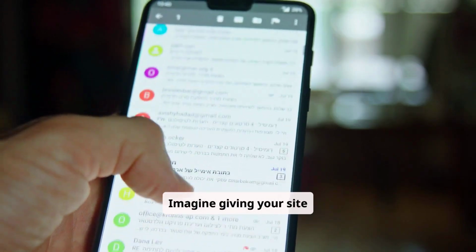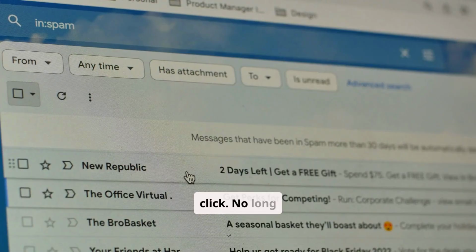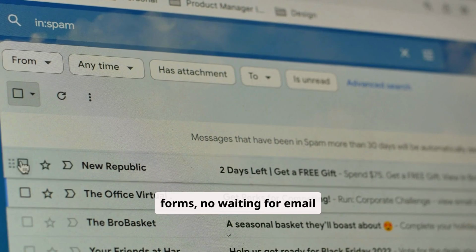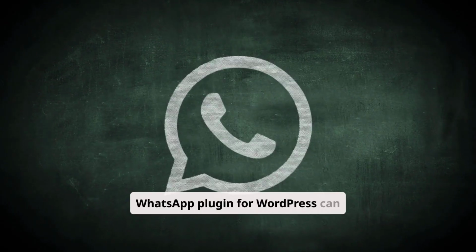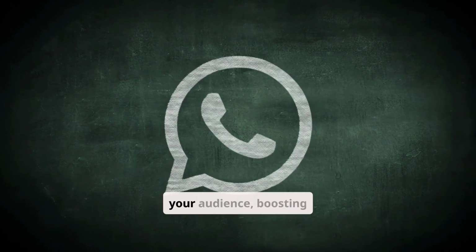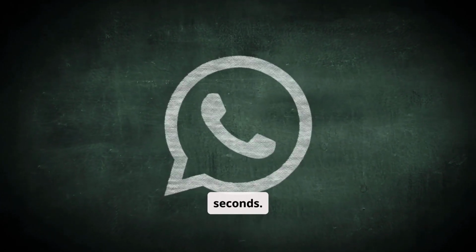Imagine giving your site visitors direct access to you or your team with a single click. No long forms, no waiting for email replies, just instant answers. A WhatsApp plugin for WordPress can transform how you interact with your audience, boosting engagement and satisfaction in seconds.